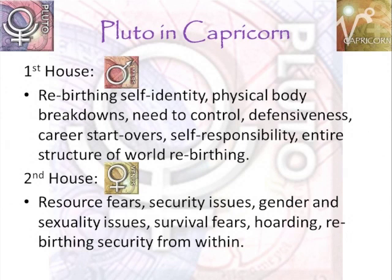You have Pluto in Capricorn going retrograde in the second house. It can build up those resource fears, issues around security. Do I have enough resources? Am I secure?